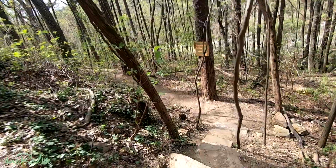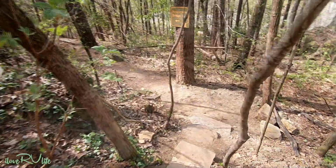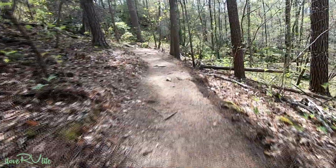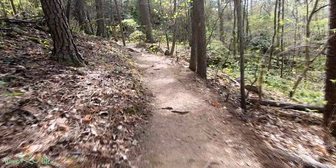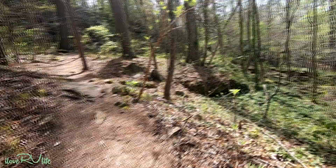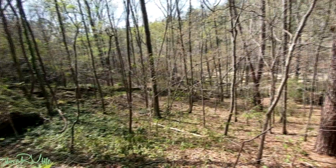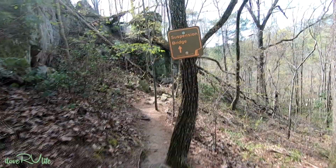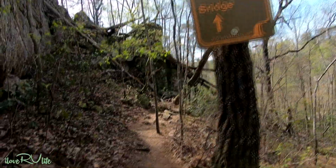Suspension bridge. I don't know what this is all about, but I hear it calling me. Let's go see what's down the trail. I don't think it's going to be too bad. It's a bit of a trek down through here. We've probably gone 200 yards, 300 yards, something like that. Mostly downhill, now going uphill. And you can barely make out the creek down there in the bottom. All right. I believe you. All right, we're going to go on.